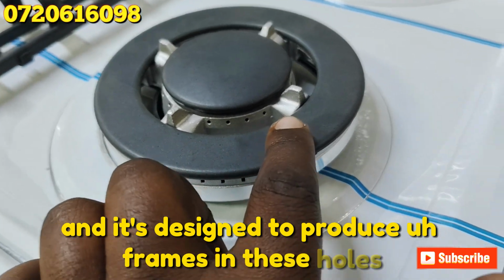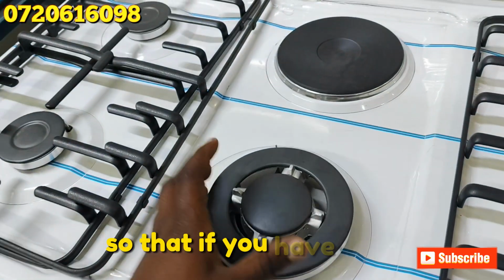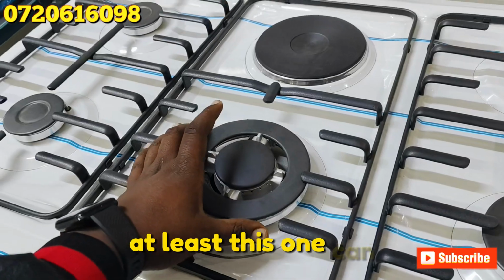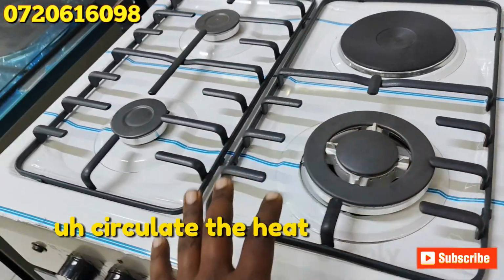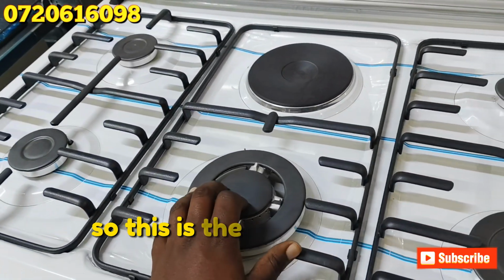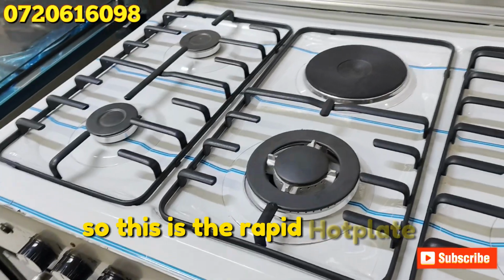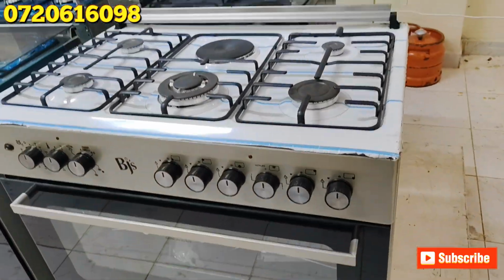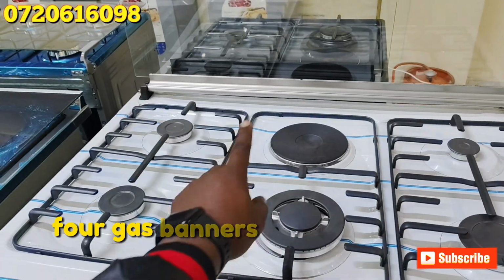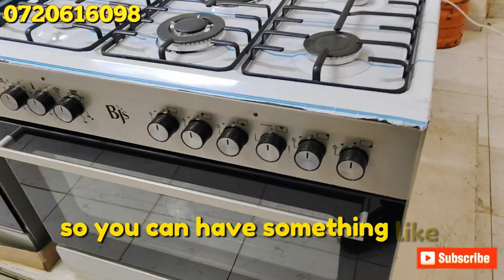flames in these holes. You can see these holes. Flames come out of these holes, so that if you have a big cooking pot, at least this one can circulate the heat evenly and at a rapid pace. So this is the gas rapid hot plate version. So this is the rapid hot plate version, but this is the gas one. So you have one wok burner, 4 gas burners, and 1 hot plate. So you can have something like that one.